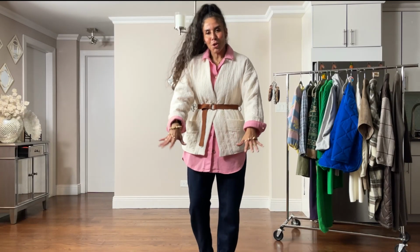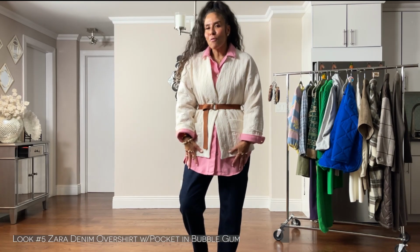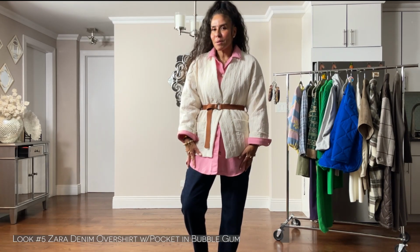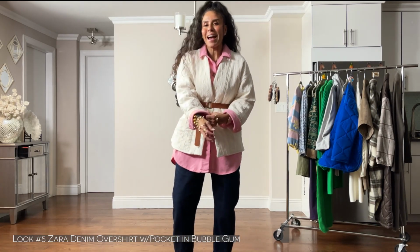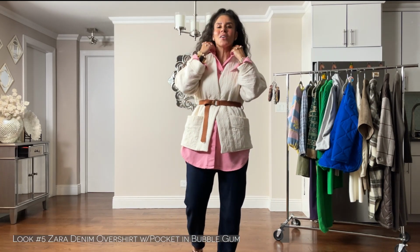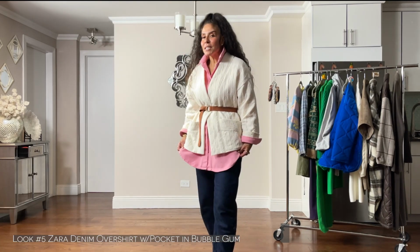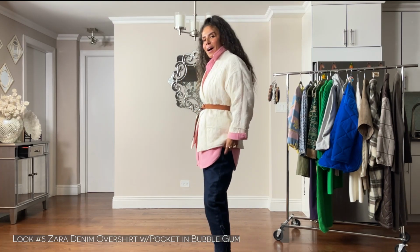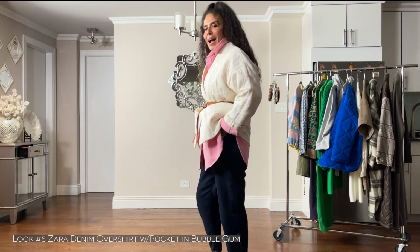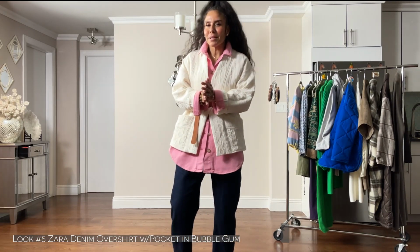So this look right here is signature me. I love the Pepto-Bismol pink overshirt peeking from the bottom, and I love that I cuffed it over the jacket. I love those details. I also like that I can play with my collar, pop it if I wish. A detail that I really love about this overshirt is it has these high slits so I can access the pockets with ease. This is a go-to look, guys.